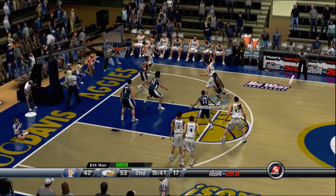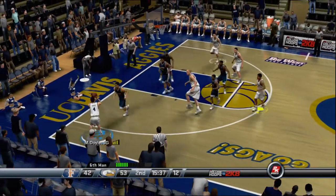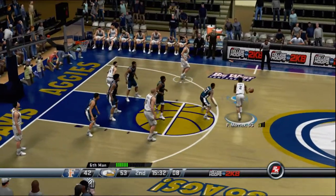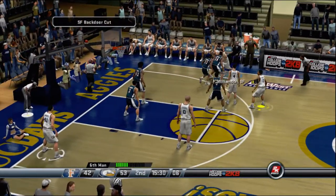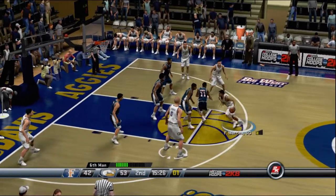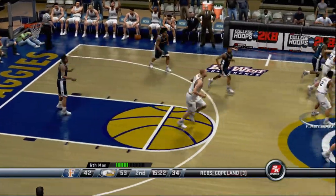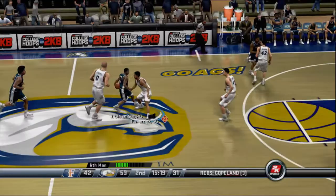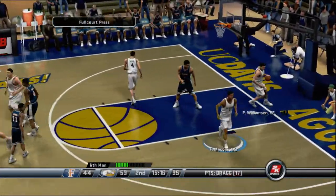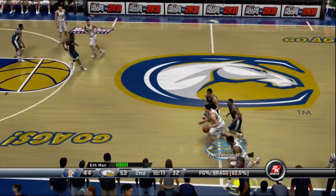Gets it right wing. Williamson backs in. Right wing. Fires. The shot was missed long by Marie. They still have an 11-point lead. What a pass. The last Jeremy layup dropped by Bragg. Beautiful move, Vern. Could this guy be any more graceful?